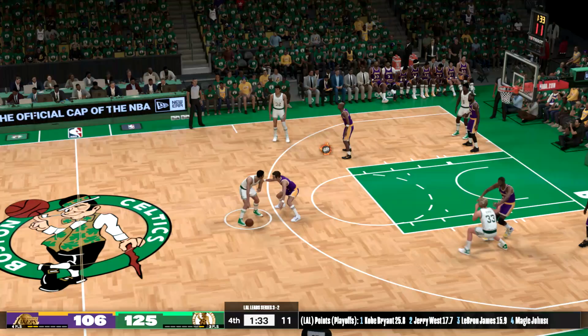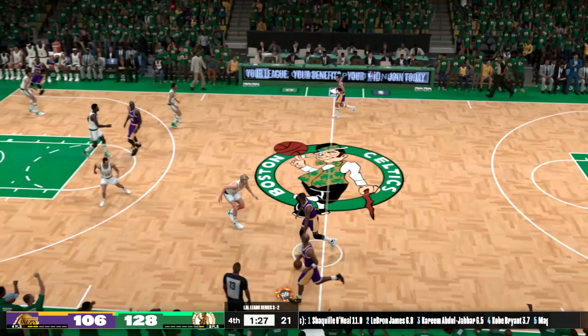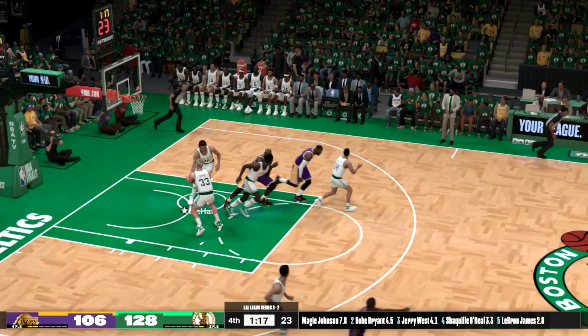Havlicek against West. Three-pointer, Bird. And again, Boston with the triple. Boy, Bird has really been in the zone throughout this game. Johnson against Bird. Johnson dishes to Kobe. To Johnson. Los Angeles with another miss. Boston leading by 22.